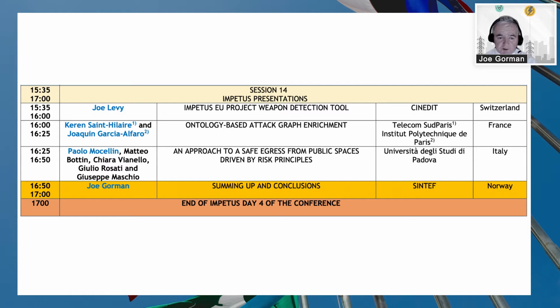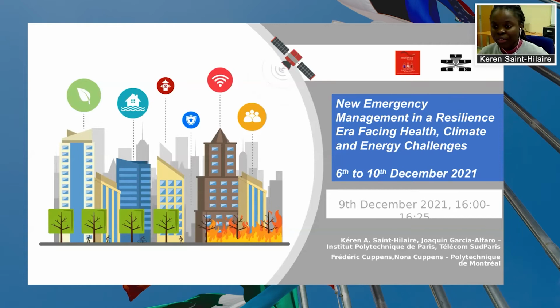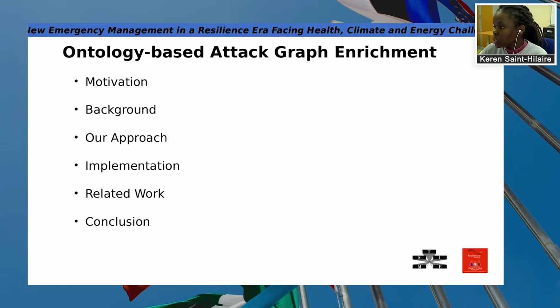Okay. Good afternoon, everyone. I am Keren Saint-Hilaire, and I will present you a cybersecurity solution proposed by me, Joaquin Garcia-Alfaro, Frederic Stupens, and Nora Kubens, as part of the IMPETUS project. So we propose an ontology-based attack graph enrichment approach. This approach is based on logical attack graphs.